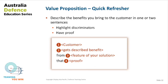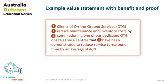So you might have, yeah, here's one. As an example, clients on the ground services reduce maintenance and inventory costs by commissioning one of our dedicated on-the-ground on-site service centres that have been demonstrated to reduce service turnaround time by an average of 46%.